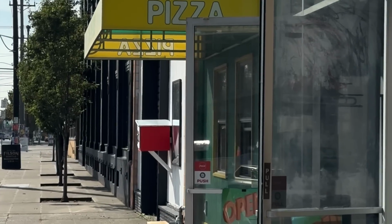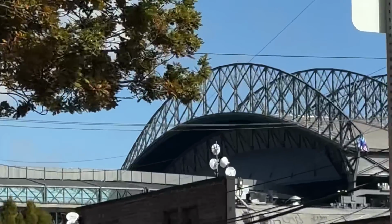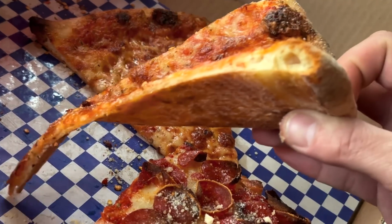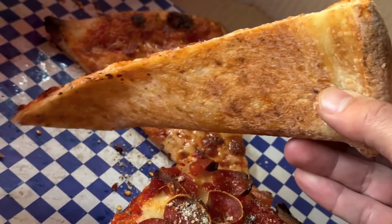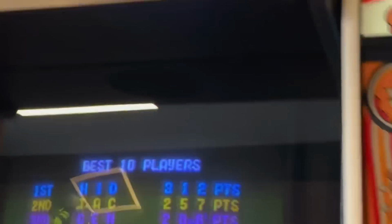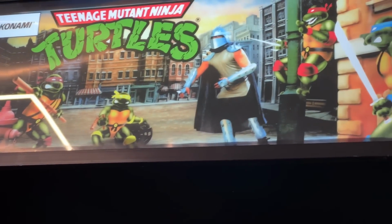The original location is down in Sodo, a kind of industrial neighborhood, whereas this one is Magnolia Village, a really sort of fancy residential neighborhood. The pizzas, I think, are the same, or at least close to the same. I love the interior of this new space. It's got all the old school video games, all my favorites, especially the Teenage Mutant Ninja Turtles video game. I spent a lot of time pumping quarters into that machine in pizzerias when I was a kid.